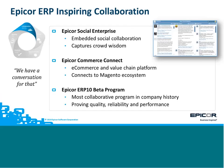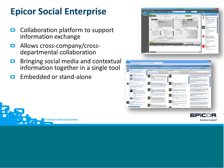So if we look at these individually, collaboration. So the concept of social is such that, as I said, we need to be able to keep the information that we collect, the interaction that we have between people within the business. We need to be able to keep that in perpetuity so it's always accessible. And we also need the ERP system to be able to contribute to a social conversation, and I'll talk a little bit about that in a minute. And also from an e-commerce perspective, the ability to have B2B, B2C e-commerce built on the Magento ecosystem, which is essentially the most adopted e-commerce engine in the world, right out of the box, is something which has been great in Epicor ERP 10.